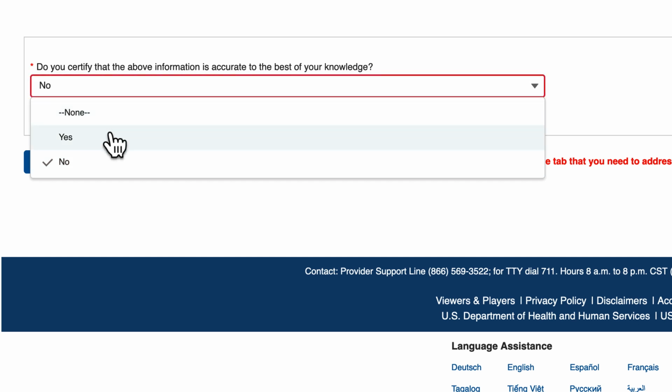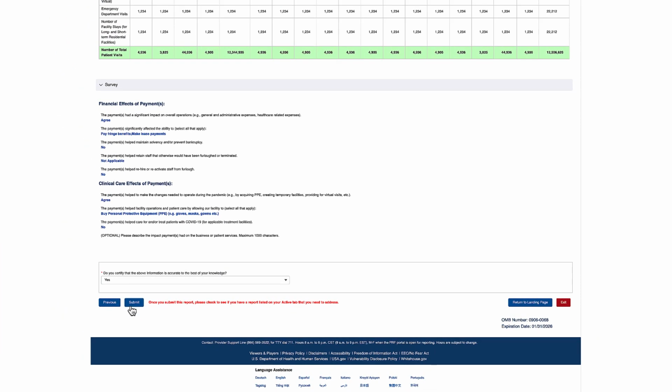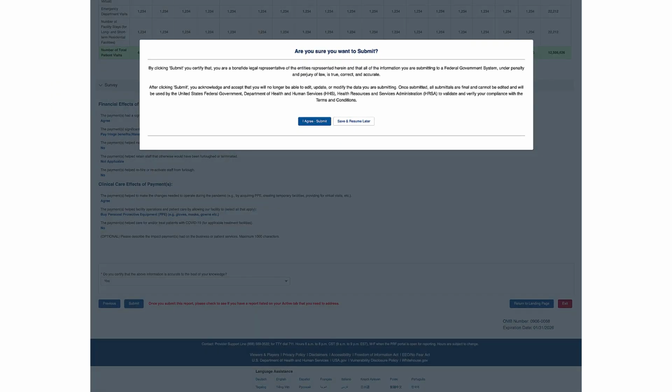If the data is correct and you click the blue Submit button, a pop-up message will appear that confirms the intent to submit. If you would like to submit at this time, select I agree, submit. If not, select Save and resume later. All data will be saved and you will be taken back to the Review and Submit page.